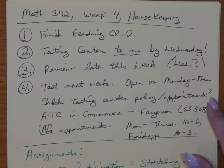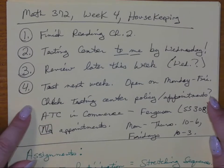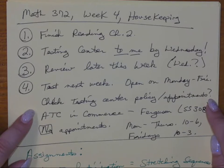I'm going to not put too much of a time limit on it. If you want to take longer than that, you can. I don't think it'll take longer than that. Usually when I make it an hour and 15-minute test, I'm pretty close. I've done this before in this class in real life, so I kind of have a feel for how long the test needs to be to make it an hour and 15 minutes.